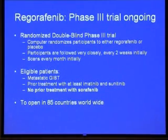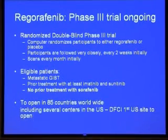This study is designed to open in 85 countries worldwide with a goal accrual of just under 200 patients. And there are several centers in the U.S. that are opening. We are open. We were the first center to open. Fox Chase will be opening if it hasn't opened already, and a number of other sites in the U.S. will open soon.